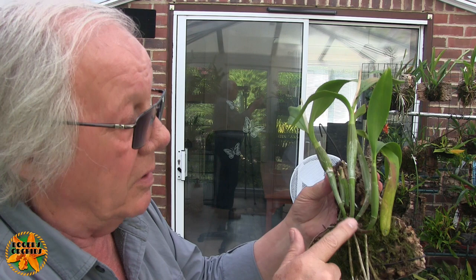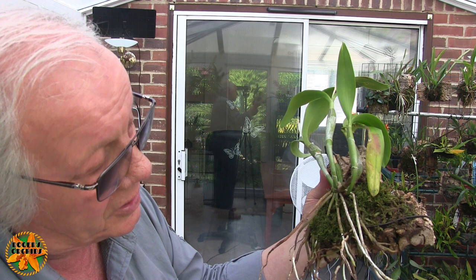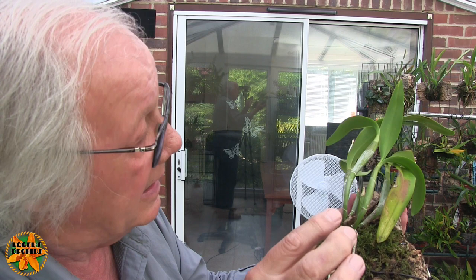Anyway, new growth, some root activity on the old root. So an old root here that's branched out. Again, an old root here that's branched out and continued growing. So there's a little bit of root activity going on, and a nice new growth that should again push new roots out.